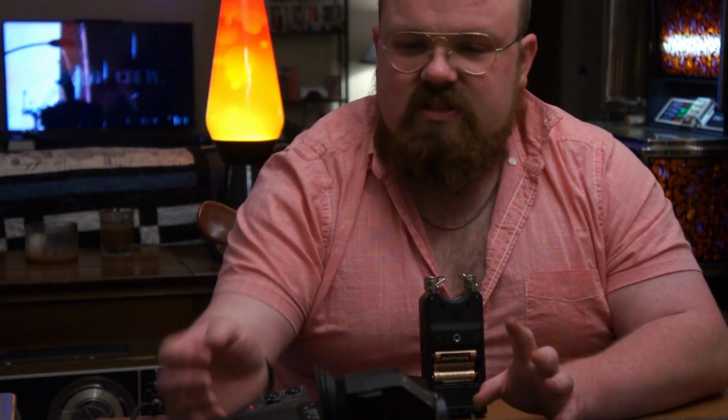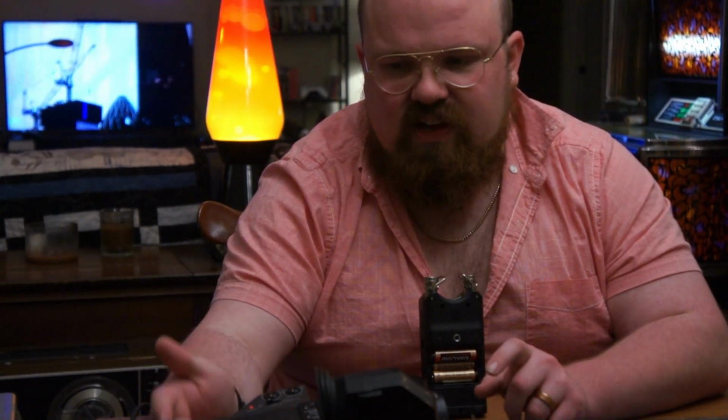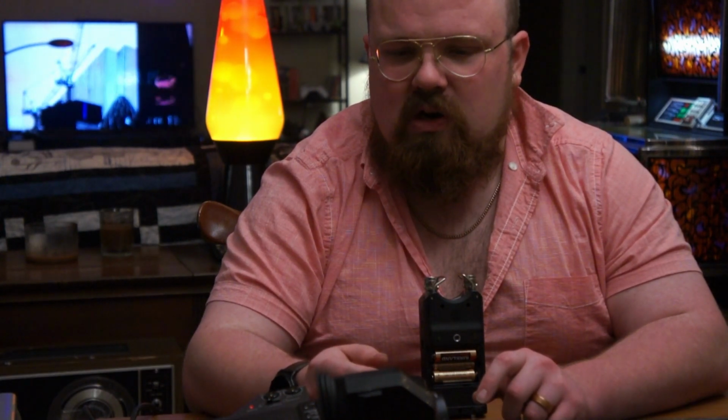So I will say though, love the look of these, and I'm kind of tempted to see if I could swap out the tube in this 3180. It is a nice little trooper.